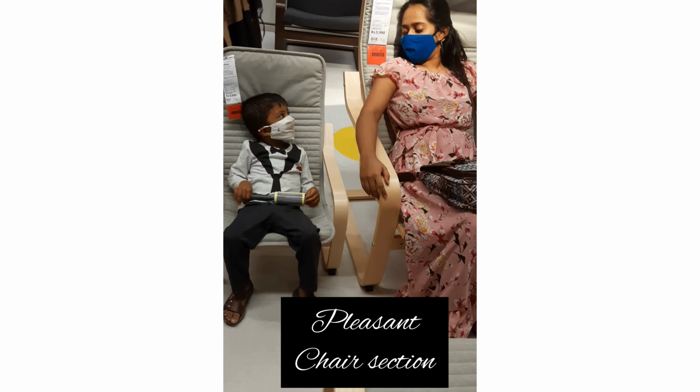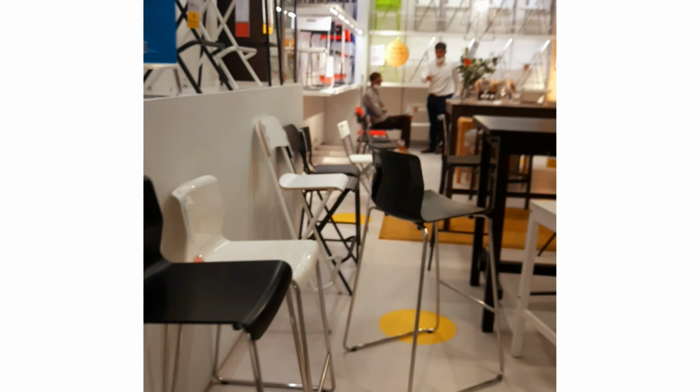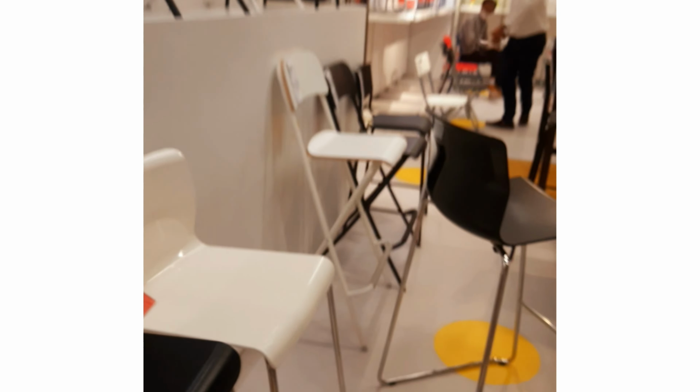So the very next thing was a pleasant chair section. That's because you can get a pleasant feeling then by the chairs. Like basically you can get all the chairs here, from the kindergarten to the manager chairs, office chairs, whatever you say. I was thinking that there are so many chairs here, so many stools here, put up a mandap and get married. But jokes apart, the range here for the chairs starts from around 18,000 to 28,000 and 58,000.